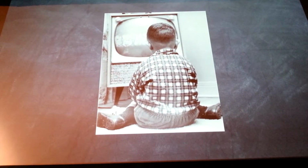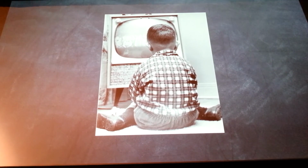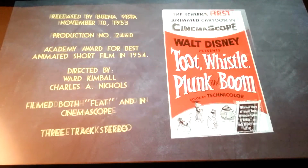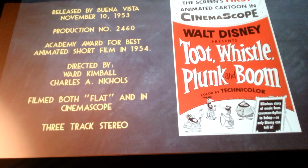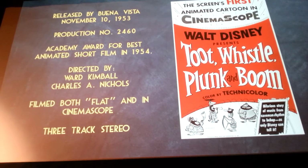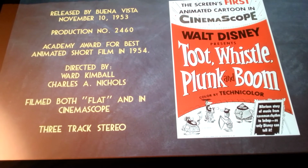And then finally, everyone faced television back in the 1950s, and you basically combated that with big new formats like CinemaScope. And Walt was always eager to embrace new technologies. In fact, Toot Whistle Plunk and Boom was the world's first CinemaScope short. It's also one of our first stereophonic sound films, which sounds a little different in here. My apologies because of the way the sound is working. But it's still a great, great film.